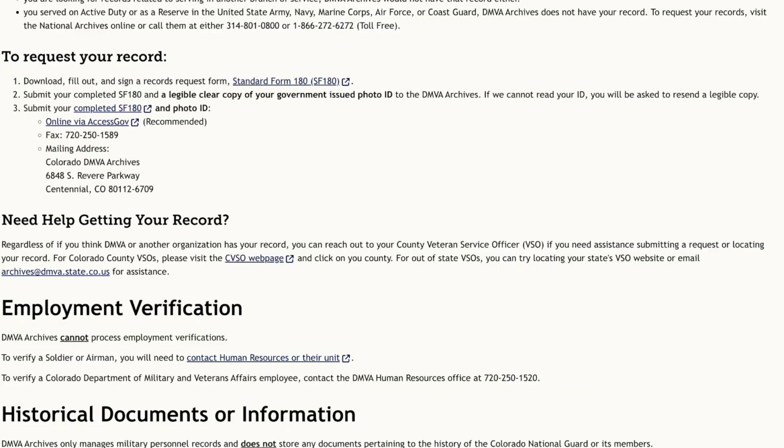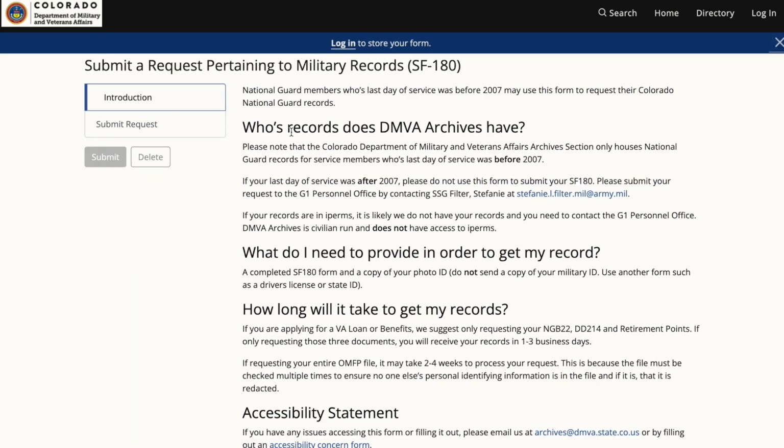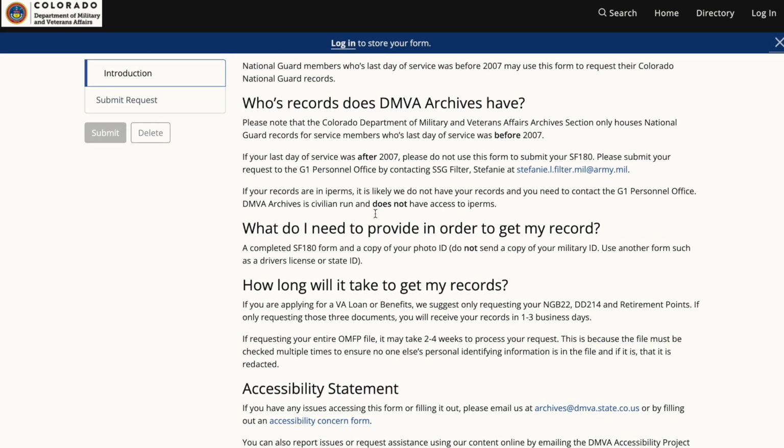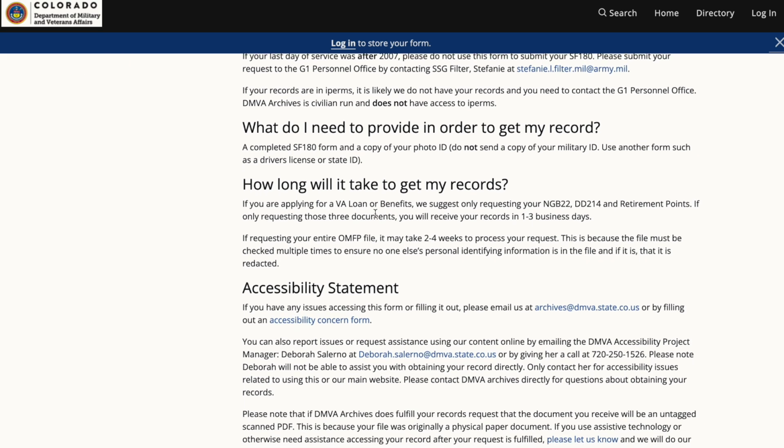Let's go back to the archives page. And then remember, take a picture or a copy. You can submit either a photo or a copy of a government-issued photo ID. I'm going to show you how to submit this online, the recommended way. So we're going to click on the link. This is just a reminder on the front page of whose records the DMVA Archive has.